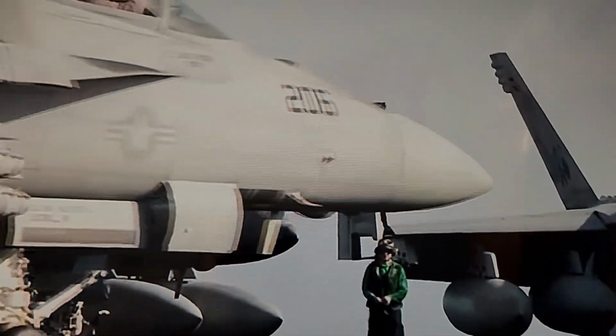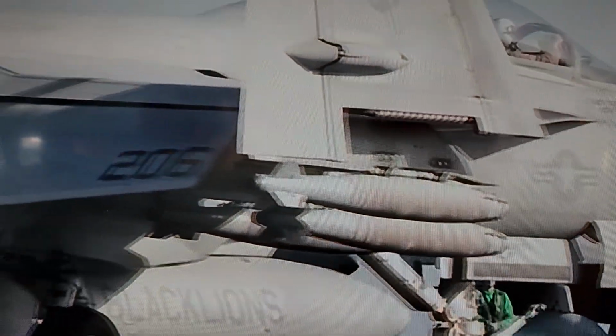The aircraft is taxied to one of the 4 catapults, and the route, direction, and sequence of airplanes are all prearranged and controlled by the handler in flight deck control. They even have contingency locations for aircraft that go down and can't make the launch.